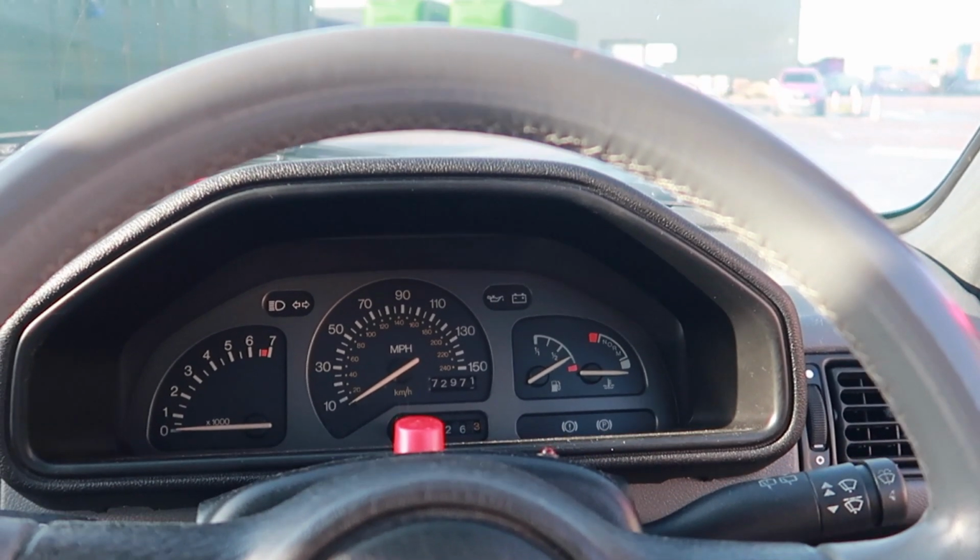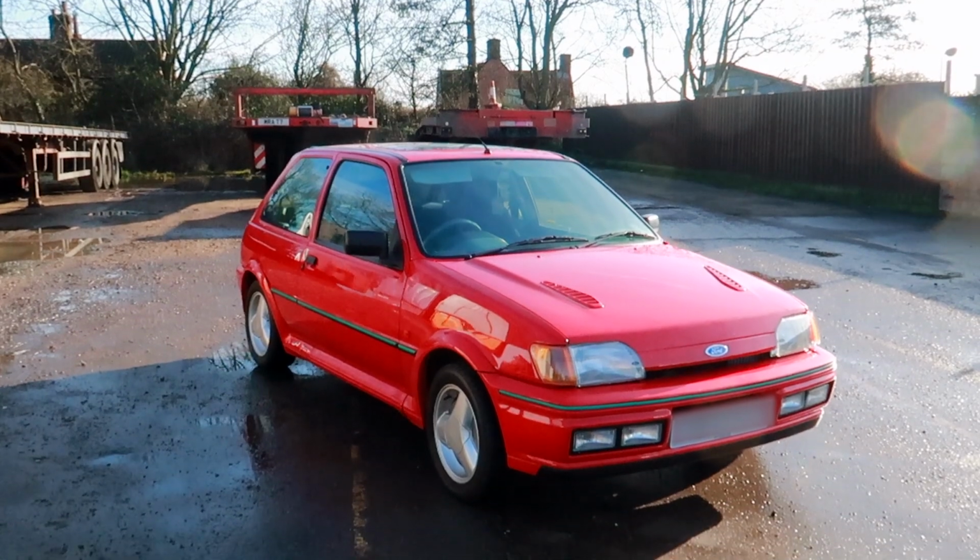My first time driving any RS Ford like this, really enjoyed the whole experience.